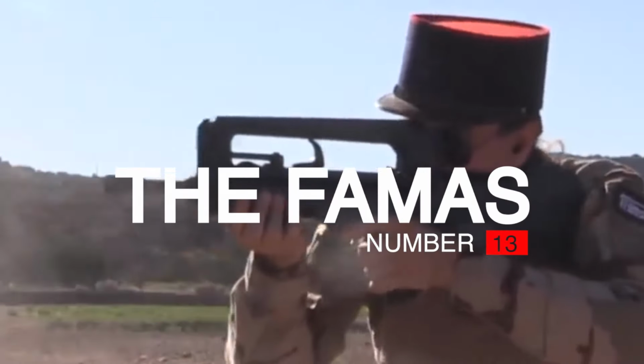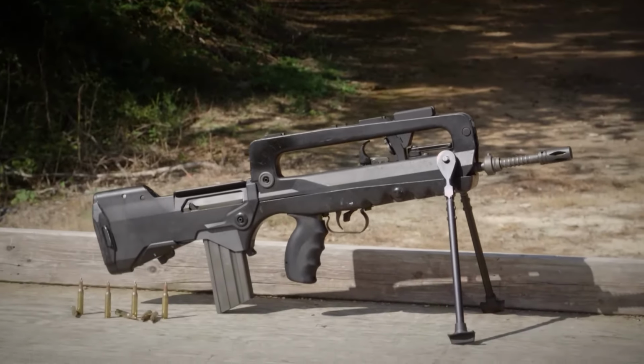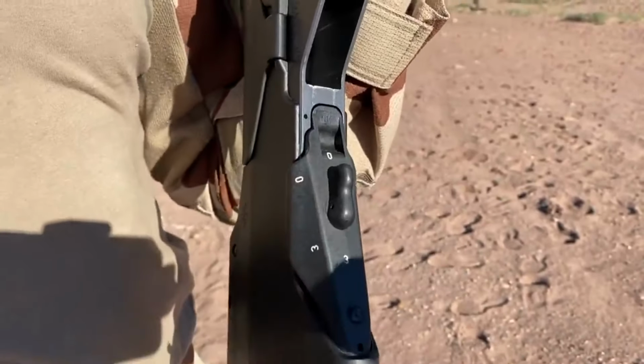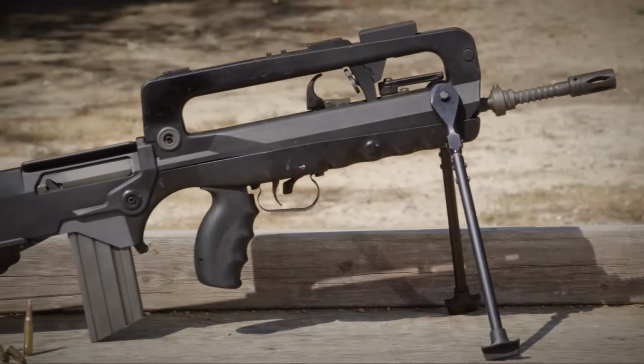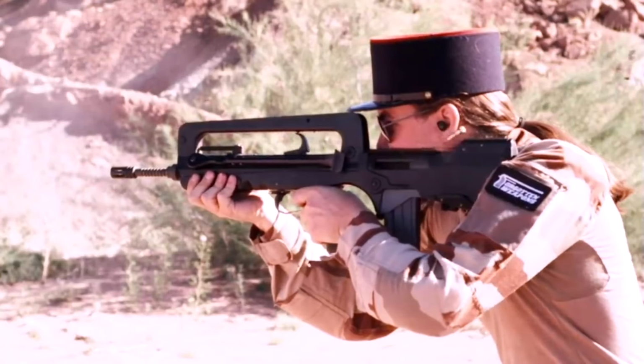Number 13. The FAMAS, $4,000. The Saint Etienne Weapon Factory produced the FAMAS, or Fusil d'Assaut de la Manufacture d'Armes de Saint Etienne, a rifle with a bullpup design. Due to its unusual design, it is most commonly referred to by the French military as le clairon, the bugle, and has been in service since 1978.